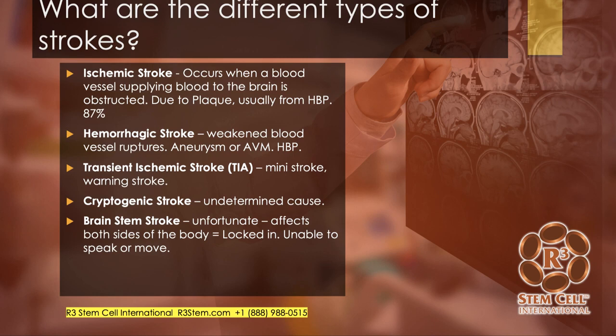When you talk about TIAs, that's a transient ischemic attack. It's a mini stroke that may last for a few minutes or a few hours. Usually it's reversible with the symptoms, and it should be a huge warning to individuals who sustain that, with a significant workup and then treatment to help prevent a real stroke from happening.